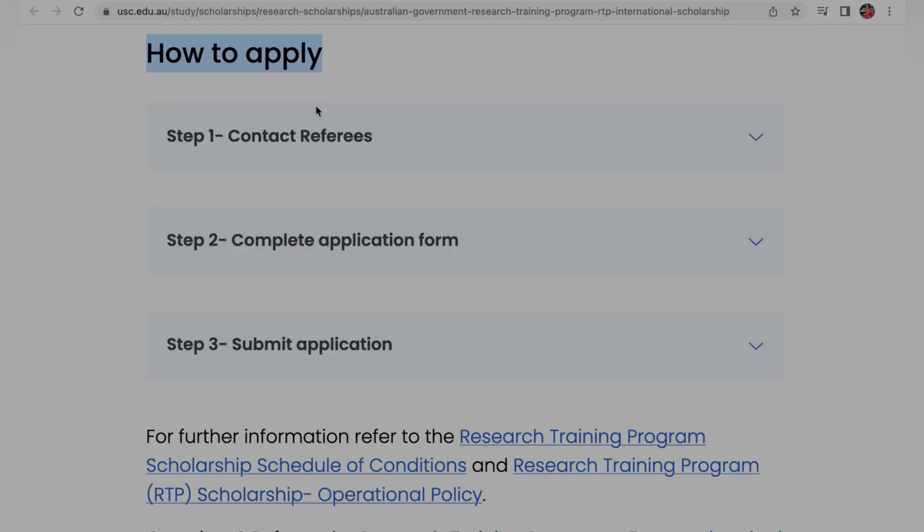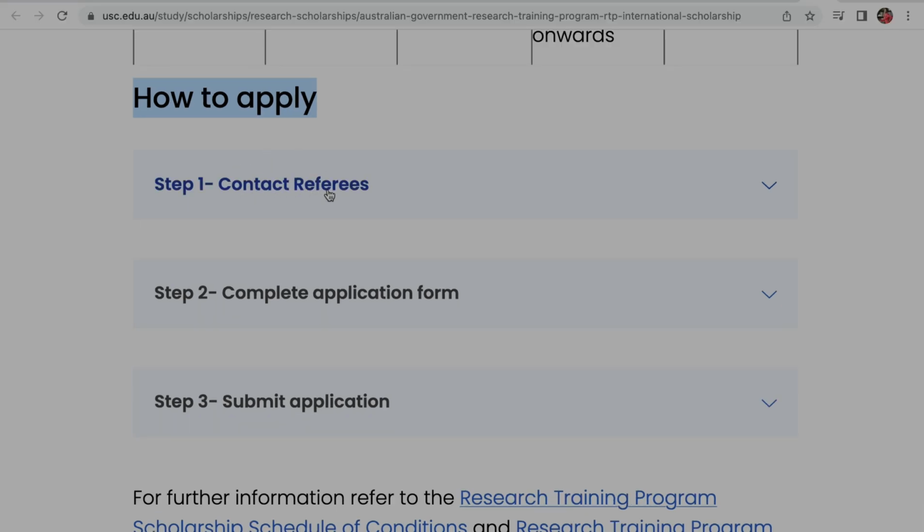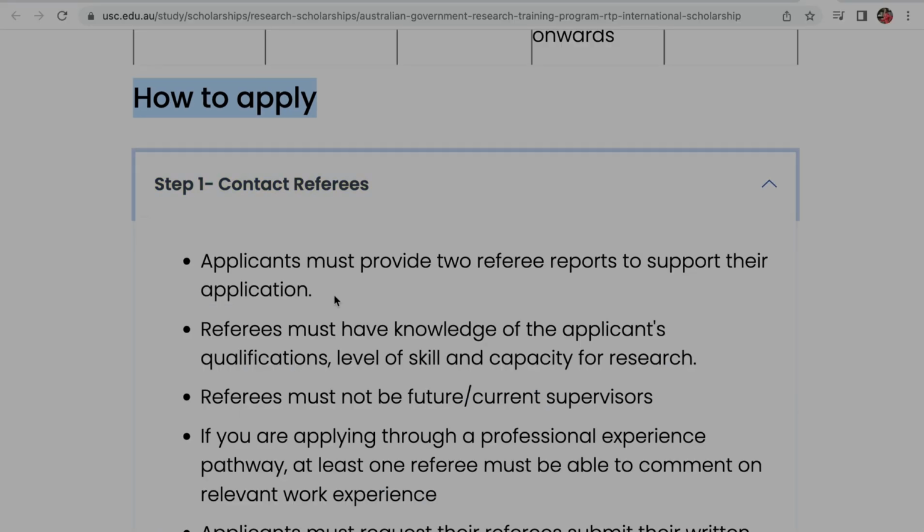Now let's have a look at how to apply. Step 1, contact referees. Step 2, complete application form. And 3, submit application. Alright, now let's get into the details of step 1, contact referees.